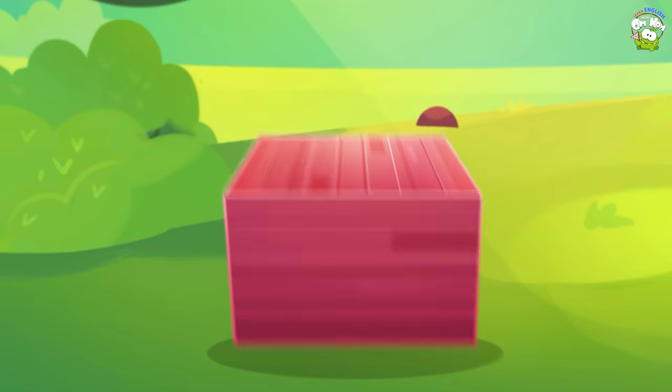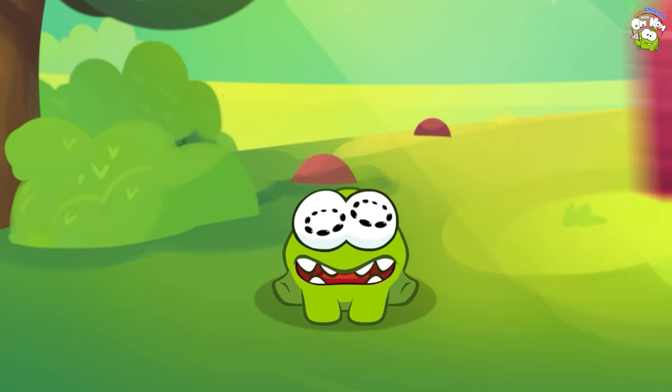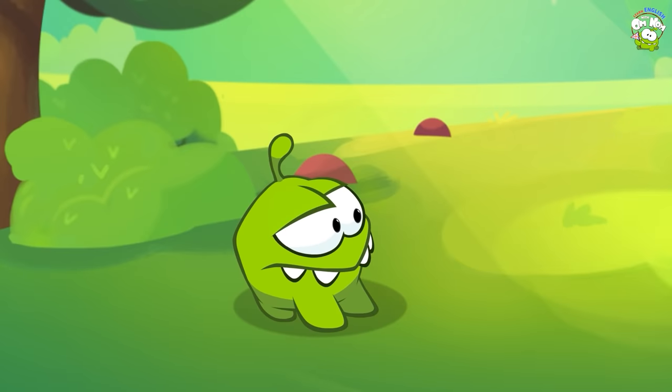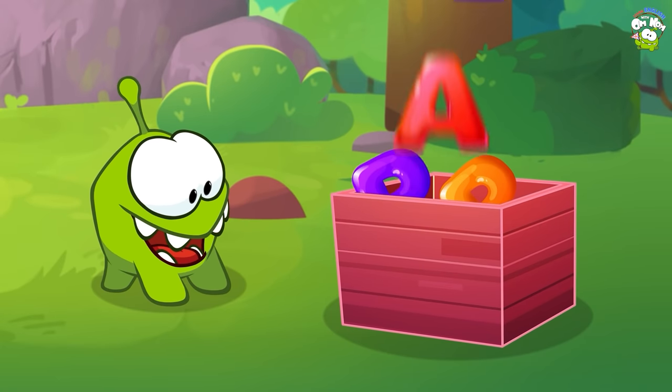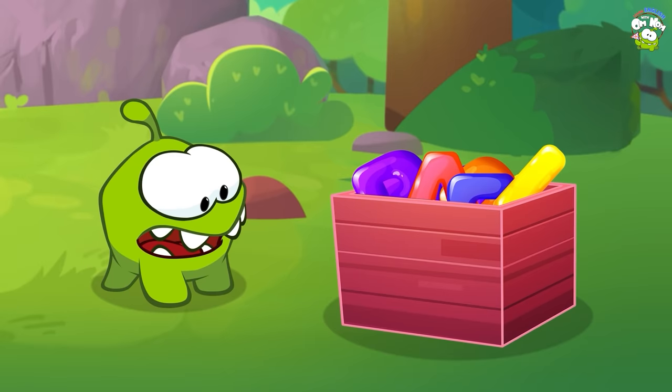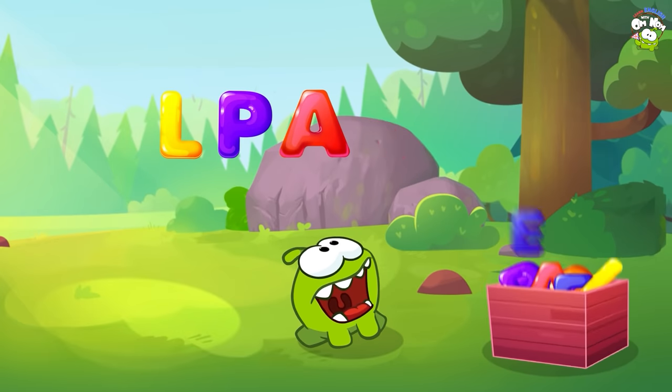Ooh, what's in the box? My, my, it's moving. Aha, it's Om Nom. Hi, Om Nom. Ooh, what's this? An empty box? Ooh, alphabets. Wonderful. Watch out, Om Nom. Oh, I wonder what this is.